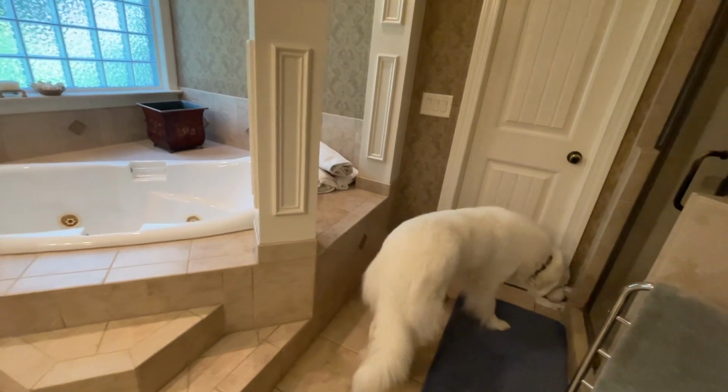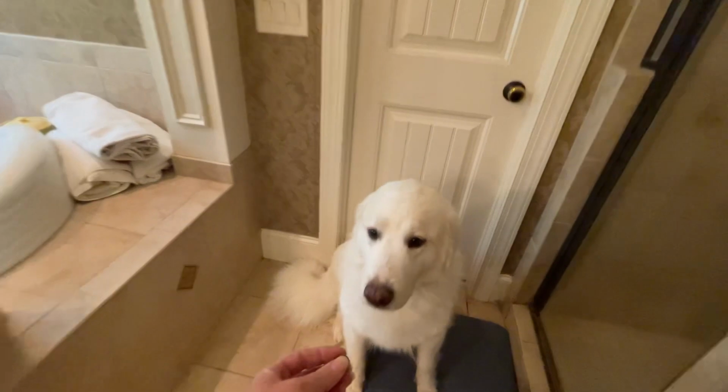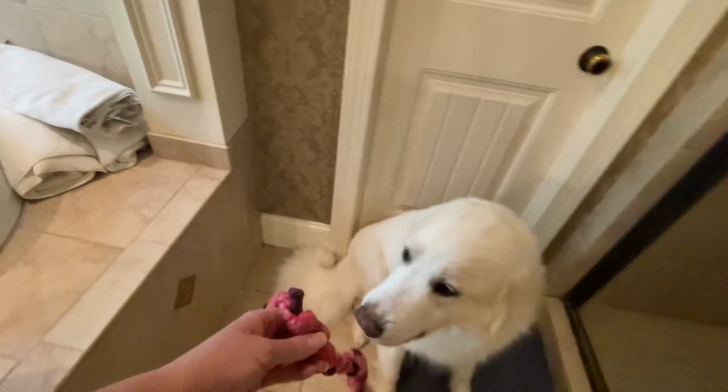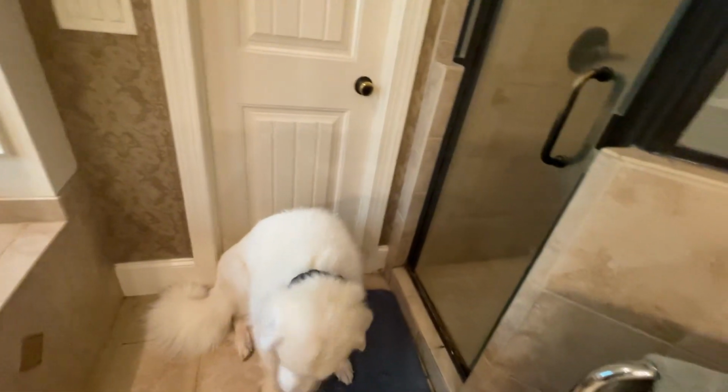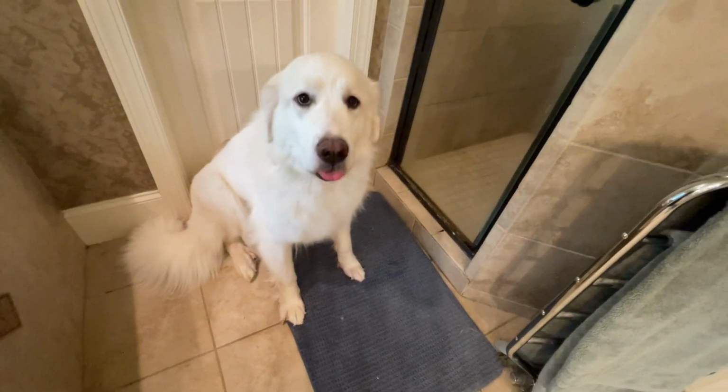Good girl. Is that your tug tug? Good girl. You get a cookie for that. And look, it's Tug Tug. You found Tug Tug. Good girl. Okay, you want to go play outside? Who's that good cookie? Come on, let's go.